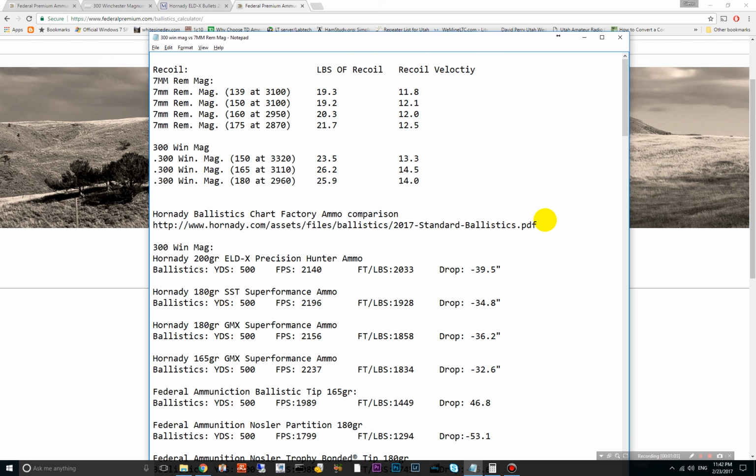They both recoil a fairly good amount. The 300 Win Mag recoils a little bit more, as you can see here. So let's go ahead and jump in and show you the difference. Here's the recoil for the Remington Magnum: the pounds of recoil and the velocity, in feet per second. The 7mm recoils 19.3 pounds with a velocity of 11.8, so that means there's 19.3 pounds of force traveling back towards you at 11.8 feet per second.